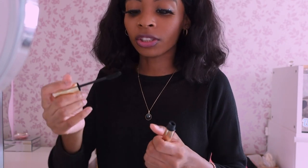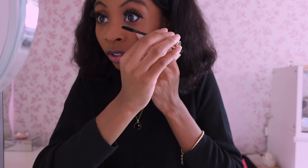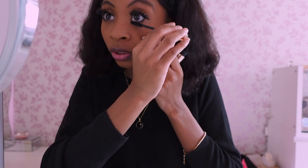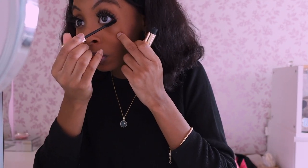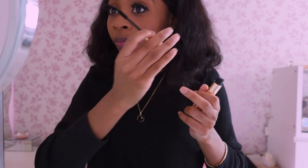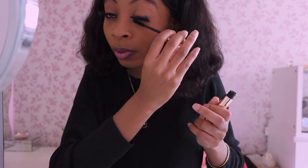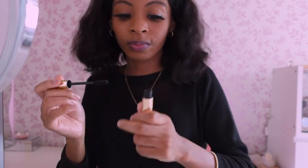Like I said, I want to stop saying I want to do this, I want to do that, and actually just do it, because if I keep saying I'm gonna do it, I'm just never gonna do it. And sometimes it's great to do things spontaneously, as long as it's not anything super crazy or dangerous. If you want to do it, just do it. What are you waiting for, really? So that's the mindset I have at the moment.